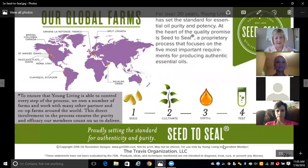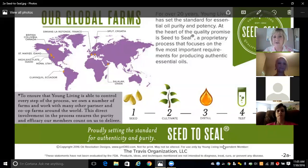Now, why Young Living? Young Living is a 20-plus-year-old company in Utah known as the world leader in essential oils. And one of the reasons we're known as the world leader is because we have the seed-to-seal process. Now, you'll see the slide that shows steps 1 through 5. It's everything from the seed, cultivating it, distilling it, testing it, and then putting it in the bottle, that's the seal, is strictly inspected and guided by Gary Young.